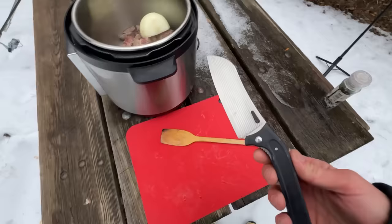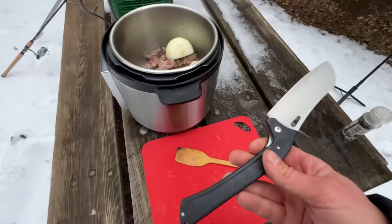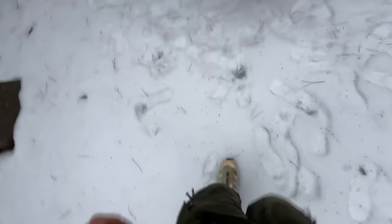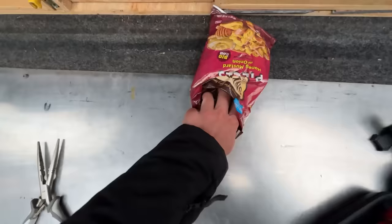I haven't used this knife in a while, and I've really missed it. This thing is so sick. I picked this up in Japan last year, and I freaking love it. I also love these things right now.